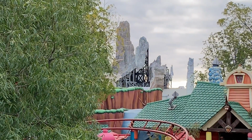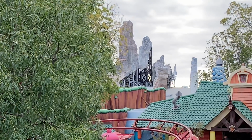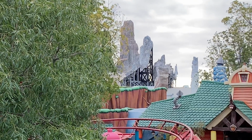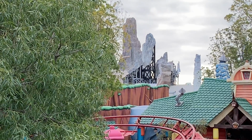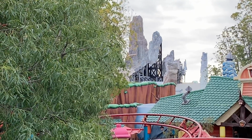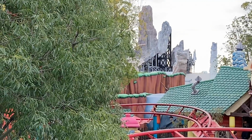Honestly, what they might do to the back half of this is just put a giant gray screen on the back of this, similar to how they did in Cars Land. On the backside of the Cars Land rockwork, they have a big giant tannish scrim that goes on the backside of it to kind of cover it up. So they might do the same thing with the rockwork here in Galaxy's Edge.